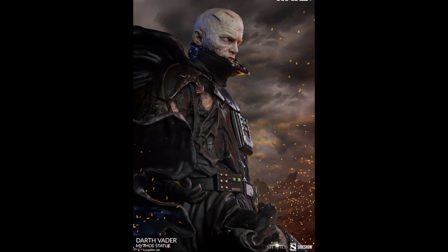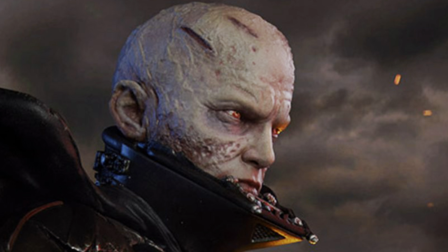And then let's look at the side profile of the Darth Vader without the helmet. The head is kind of an egghead shape. But if you remember the first movie where he took off his helmet to Luke, he did have an egghead kind of shape. So, this one isn't too bad. The guy has been badly burned. And this really looks cool.